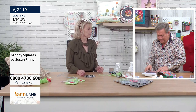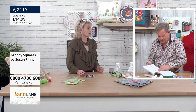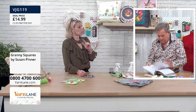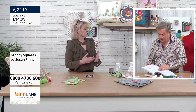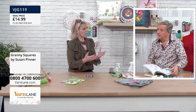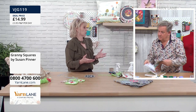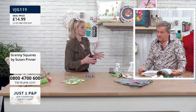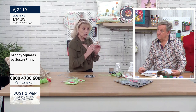Now, in one of these books, it showed a round one. Rebecca's got one on her stall out there. They're worked in trebles as well, and it's literally just how you form your stitches. So if you can do a treble stitch, then there's no corners with a circle, obviously. So it's just about where you increase. Right. And that's so simple.